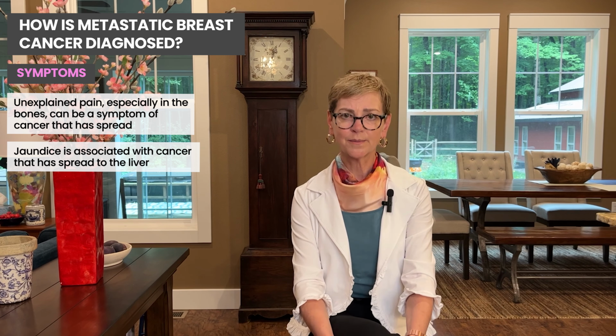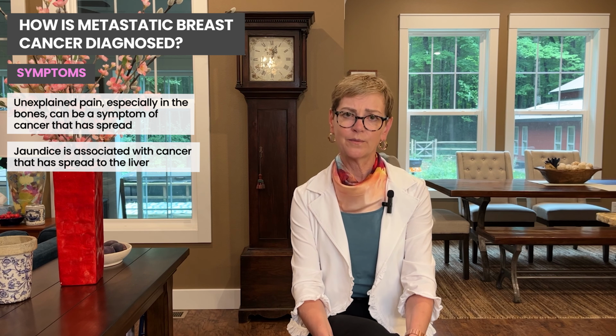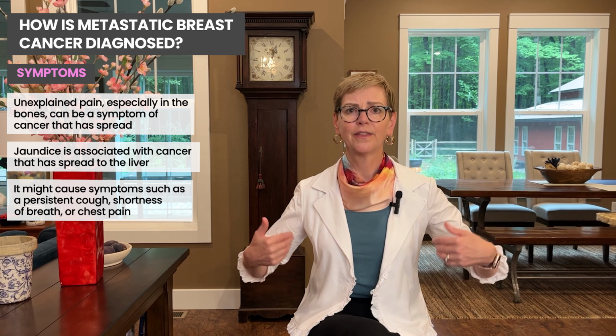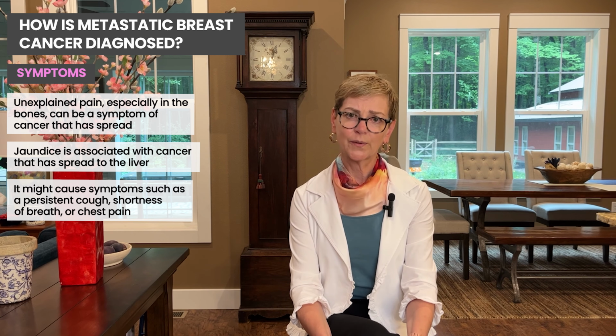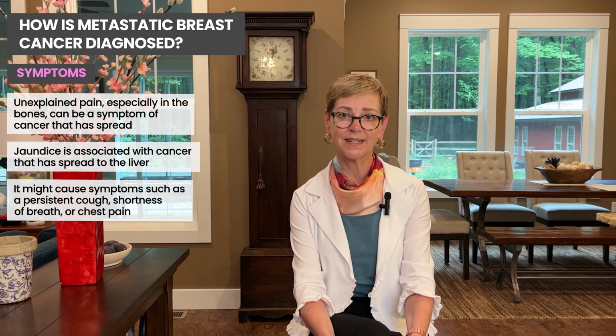People can also present, or show up, that's just jargon for showing up, with lung symptoms. So they might have cough or shortness of breath or chest pain with taking in a breath. It's not usually pain over the heart. We want to make sure we don't confuse people in terms of heart condition versus pain in the ribs, for example, or pain with taking a deep breath. All of those things, if they last more than a couple days, are worth talking about with your medical team.